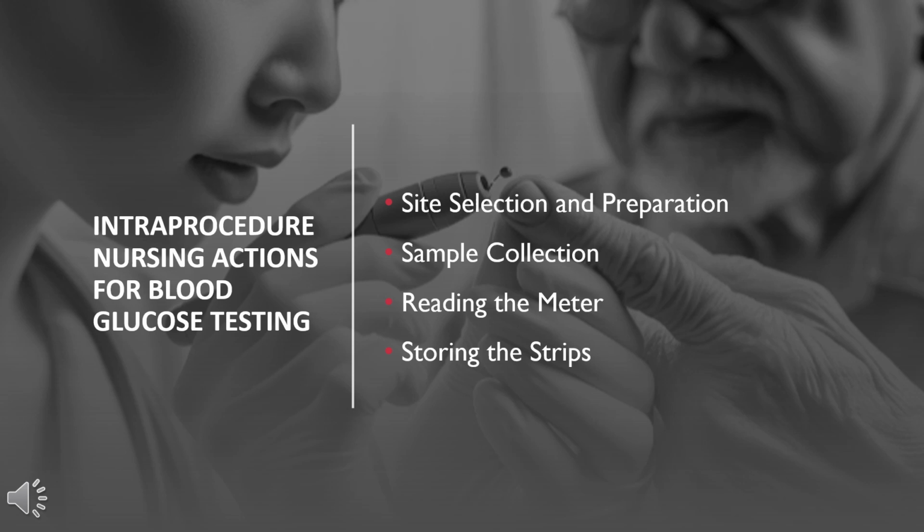Now, cleanliness is crucial. We need to avoid infection and contamination. So, wash the area with soap and water or use an antiseptic swab. Now, you need to know that the latest evidence-based practice says that we should avoid alcohol swabs as they can affect the accuracy of the reading. The alcohol may lead to sample contamination, and this can result in the denaturation of the enzyme that's used in some measurement methods. Disinfection solution can also dilute the sample, which would also diminish the final result.